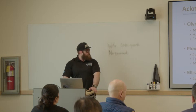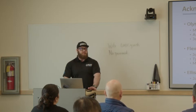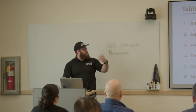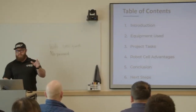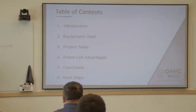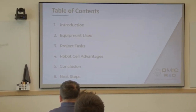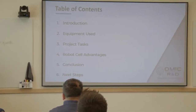And then lastly, one of our member companies, who is how we got the Doosan CNC, which we integrated with this project. So just a quick rundown of the order of things we're going to do. I'm just going to introduce the project. I'll describe at a high level the equipment used, and you'll see some charts giving the specifications of the equipment. Then I'll break down the project tasks, the advantages to the robot cell, conclusion, and then the next steps, which is what would be the next phase if this project were to continue.